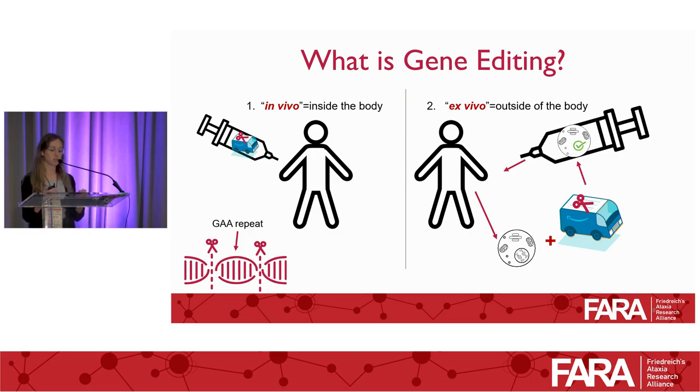We're also going to talk about a similar concept called gene editing. And gene editing uses a pair of molecular scissors, so to speak, called CRISPR, that can actually cut out and remove parts of genes. So imagine, like for the GAA repeat expansion in the frataxin gene, for example. And just like healthy copies of genes can be delivered to cells, the gene editing scissors, or the CRISPR components, can also be delivered in this in vivo or ex vivo type of setting.